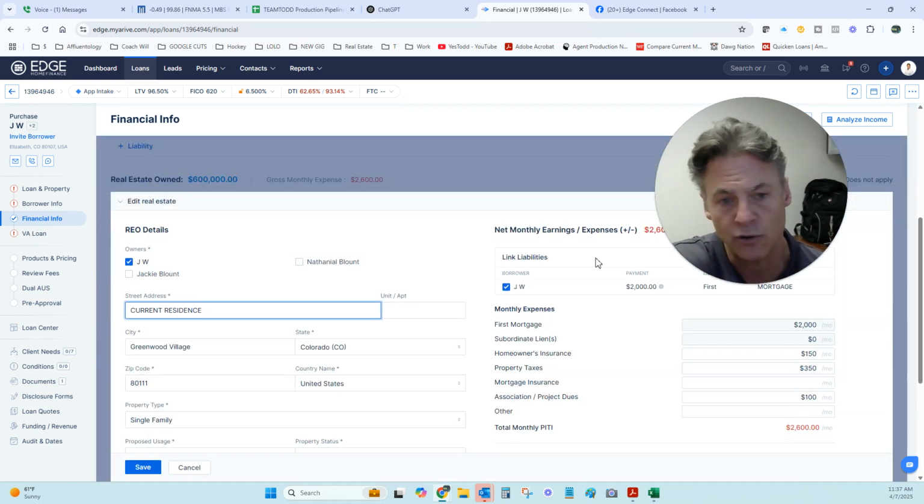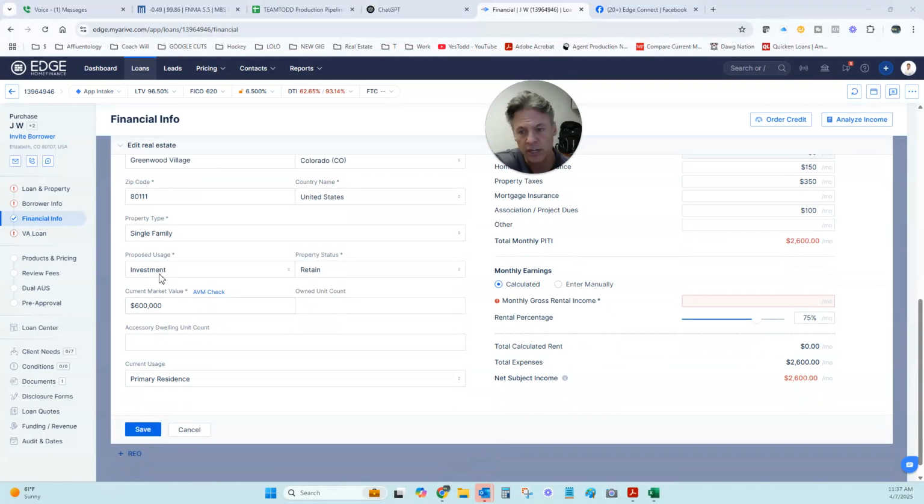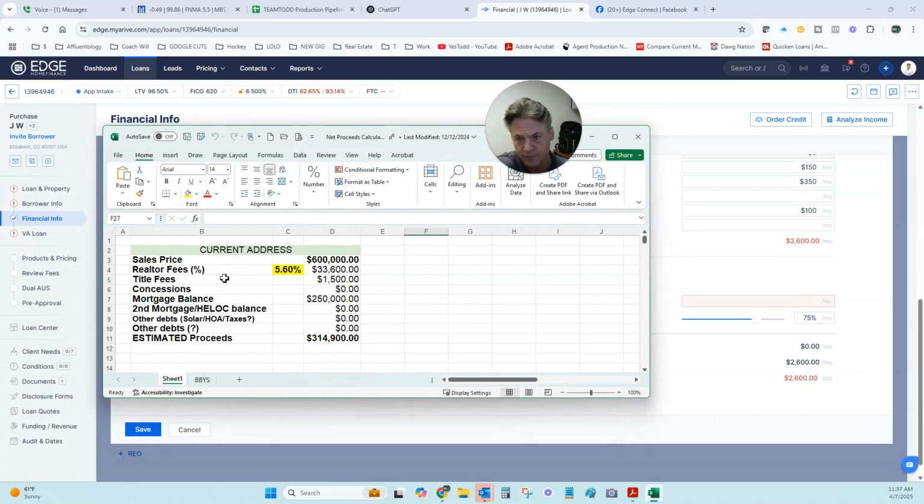So what that does is you've got your current residence here, and whatever this total is, you're going to change proposed usage to investment because you want this to show up. And then you're going to have whatever the current market value is. I created a little Excel spreadsheet that basically says, if you got proceeds from the sale, here's your current address, you're going to list it at 600. I ask them what the realtors are going to charge and throw this right in here. Title fees, different states are different as to what the seller's going to cover, and then you've got whatever their mortgage balance is. So it shows that the estimated proceeds, if they sell for 600 grand and they're getting a 5.6% listing fee, is going to be about 314.